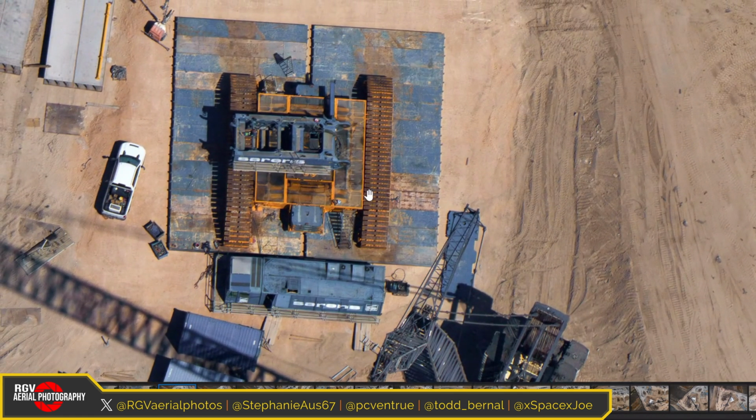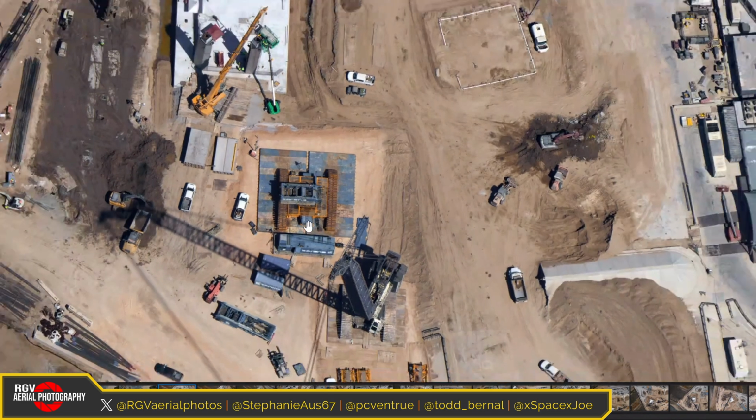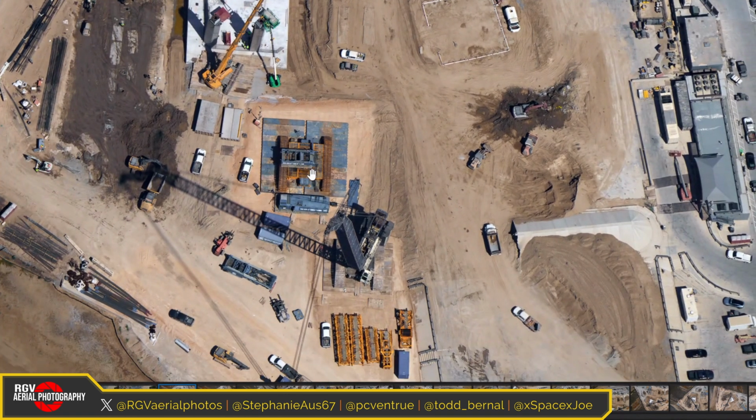These tracks came in 2 sections each. So there's a front section and a rear section of tracks. There's a massive amount of these counterweights already slid underneath here, so there's a lot of weight underneath this thing. And I believe there's some numerous amount of trucks, 10s or 20s or 30s of trucks, just delivering counterweights alone for this thing. And we haven't even seen the counterweight tray yet, or the rest of the counterweights.